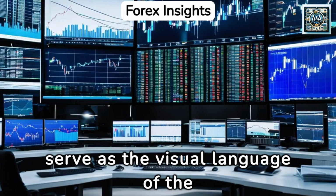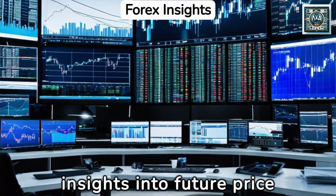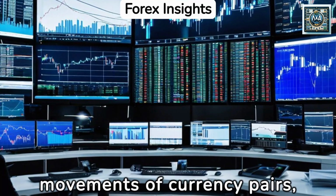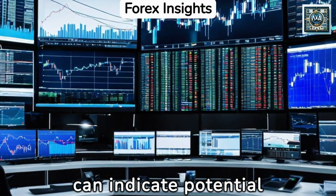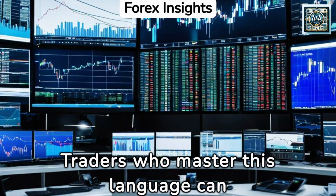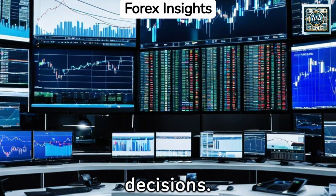Candlestick patterns serve as the visual language of the Forex market, offering insights into future price movements. These patterns, formed by the price movements of currency pairs, can indicate potential reversals or continuations in trends. Traders who master this language can better anticipate market movements and make informed decisions.